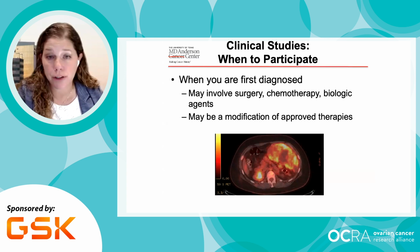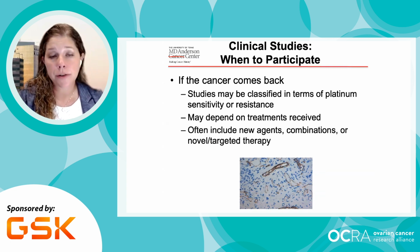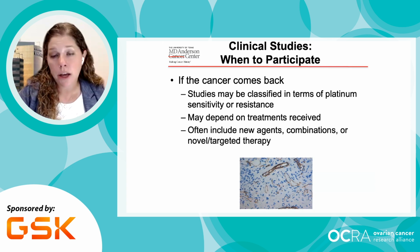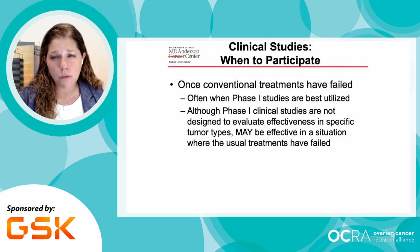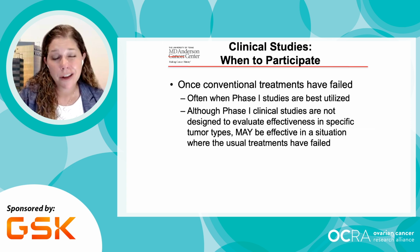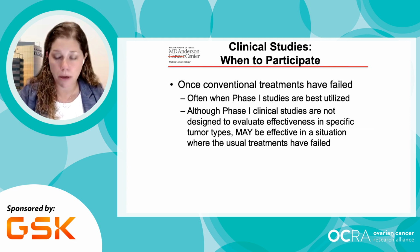There are trials when you're first diagnosed that could involve surgery, new chemos, or modification of improved therapy. Or you can participate when your cancer comes back. So there's determination of whether or not your tumor might be sensitive to platinum or resistant, and it all depends on how many treatments you've received and what opportunities there are. And then, of course, you can always participate when conventional treatments have failed. That's often when we use phase one, although, like I said, phase one studies are moving earlier and earlier in our treatment continuum because they're so targeted that if you have an abnormality in your tumor and we can target it, that may be much better than just giving you standard of care chemotherapy.